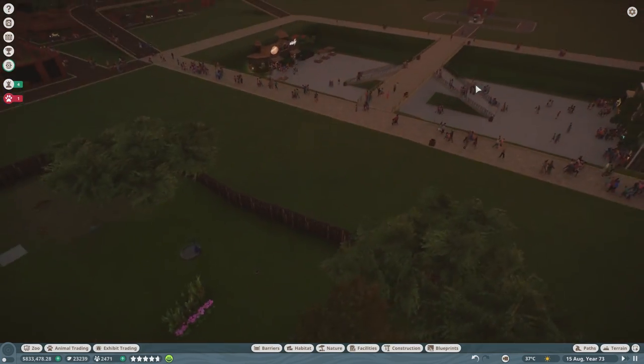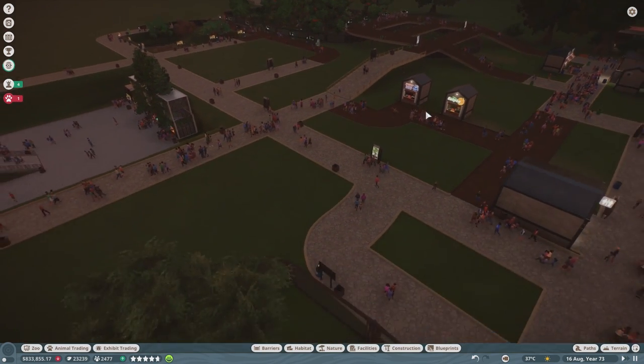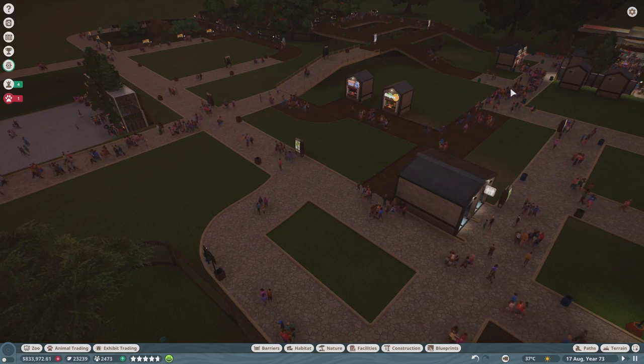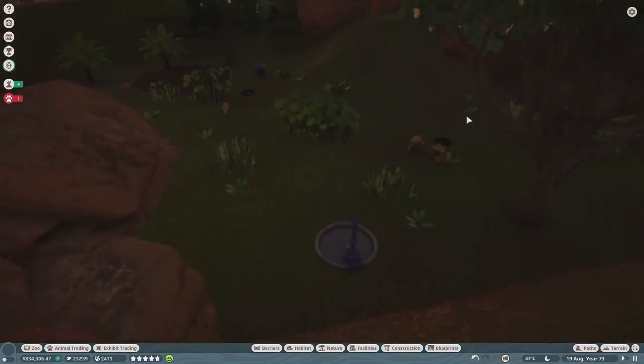And then over here, we've got a food court. Quite a few people use this. We've got some more food shops over here, but this is sort of the main bulk of people for some reason. And then next to the gorillas over here, we have the aardvarks.